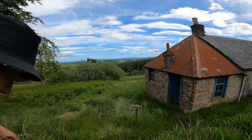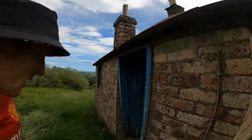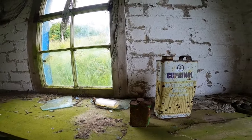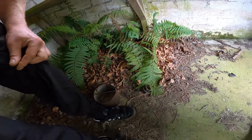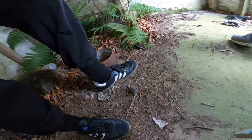Here we go, folks, this is a crazy adventure into history right here. Look at that. Wow, this is just the shed here. The house door is round the front. I'll check myself for ticks at this point, folks. We've been lucky so far on our adventures today, but there's so many of them in the lands.